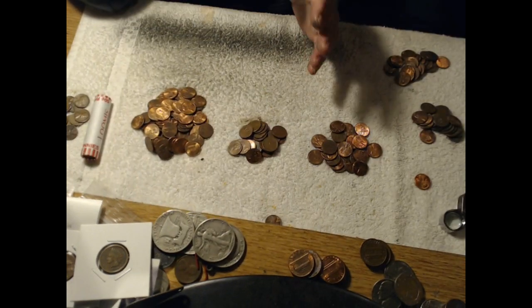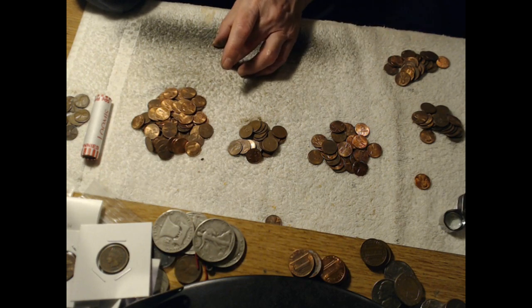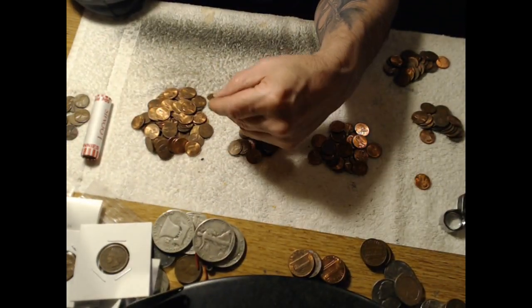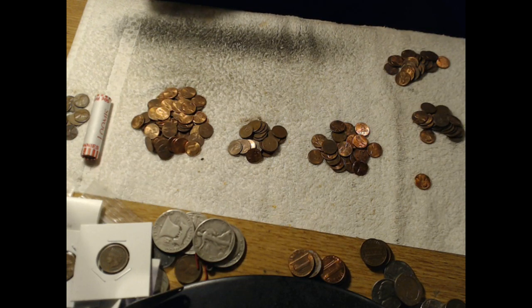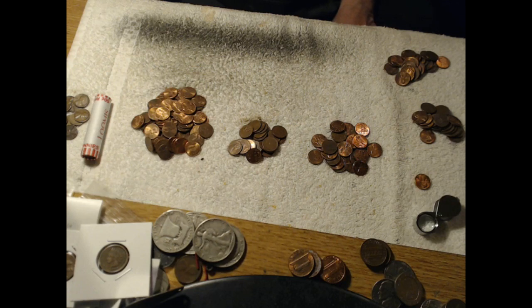Because the very first roll I had, I found what appears to be a pretty decent die break with two lines coming down to the memorial steps. I don't even know what I did with it. I've got four coins setting up here, and I don't even know why. That's probably it right there. 82 large date, and it is, no, it's not this one because this is zinc. But that's what I'm doing tonight, and I'll go through this.